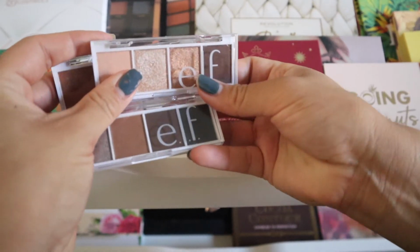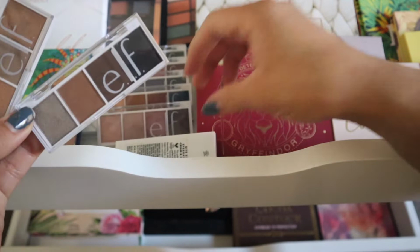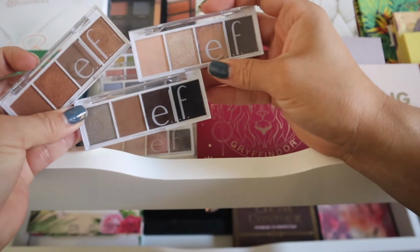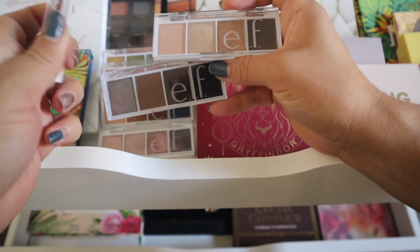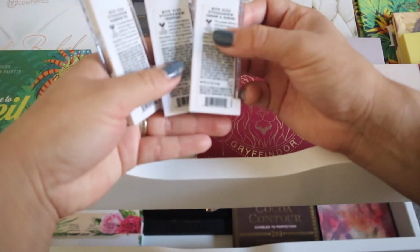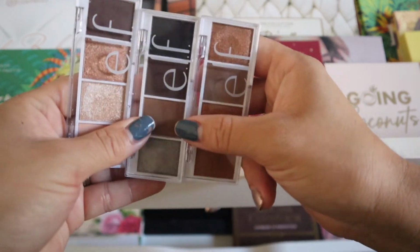So I think between all of these I want to pick one of these quads, or should I just take all three? I don't see why not. I can mix and match these, right? So I think I'm going to take all three for eyeshadow. So we've got the Pumpkin Pie, Truffles, and Cream and Sugar. We're going to take these three for this week.